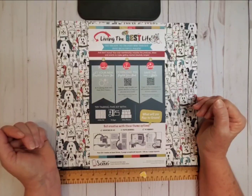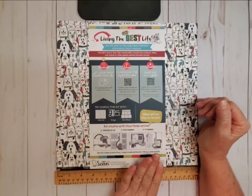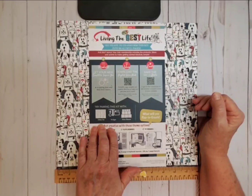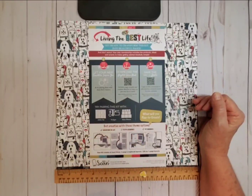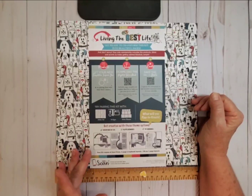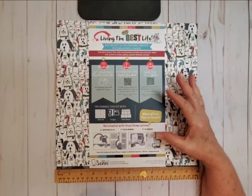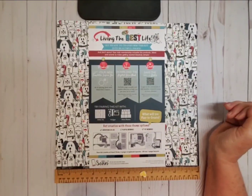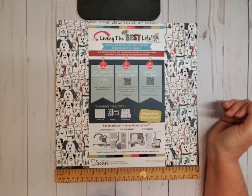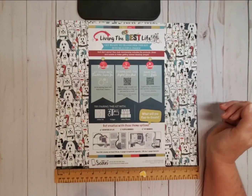Kiwi Corporate has suggested trying to pair this kit with these templates. Those templates are Abbey Road, Widget, and Mini Photos. They also give you some theme options that you could create with the kit. Those include Adventures of Life, Playful Memories, or Pet Memories. I'm going to do pets because you can never have enough pet pages. This kit will create at least 3 double-page layouts or 6 one-page layouts.